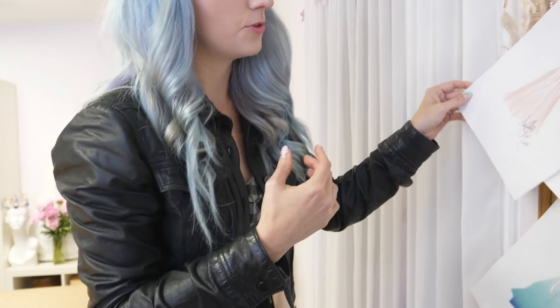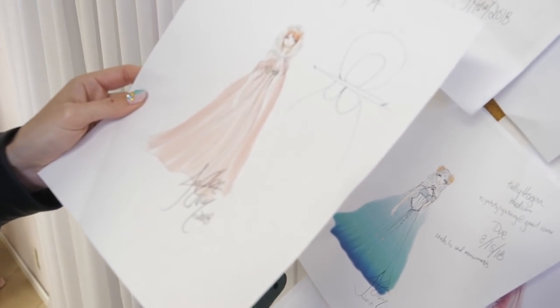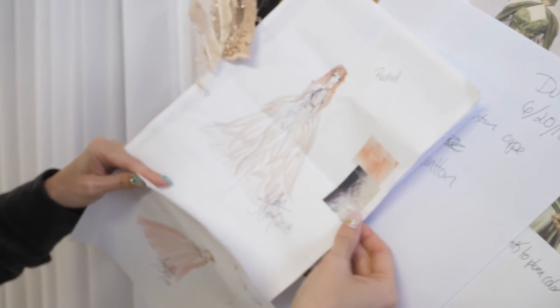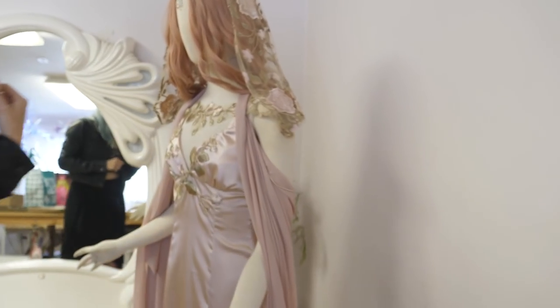And then I'm also having you model our Elven Romance gown, which is a new design that we're offering in our Etsy store. This is actually my concept design that I did for it. It's really simple, for the romantic Elven gown. And this is your concept design for your gown. That's so beautiful. And then here's what we have for the finished gown.